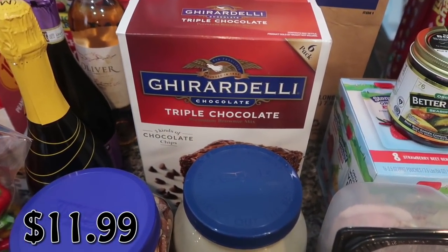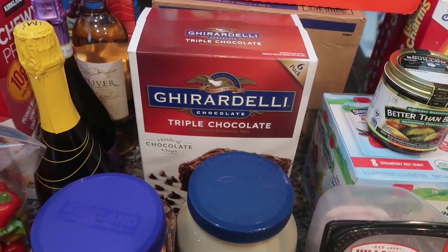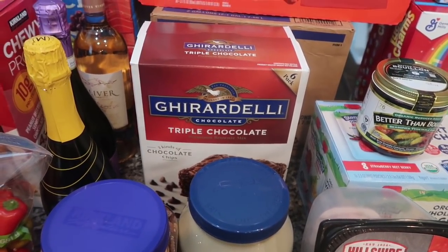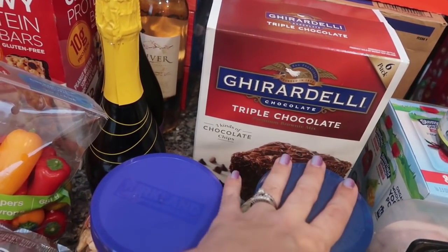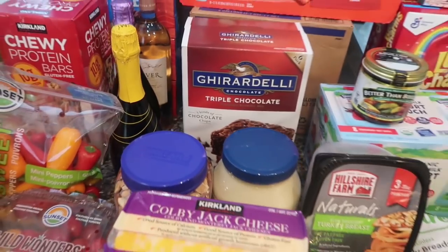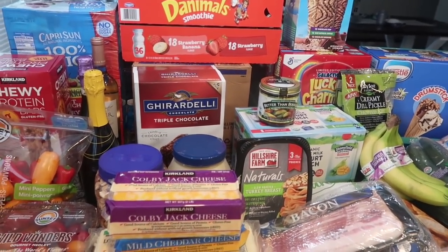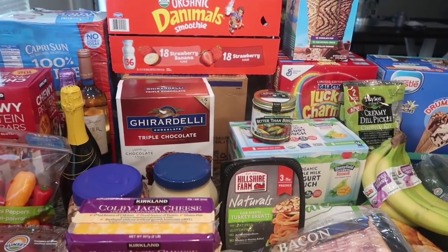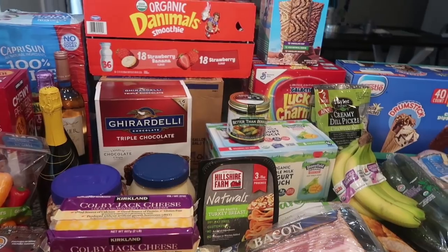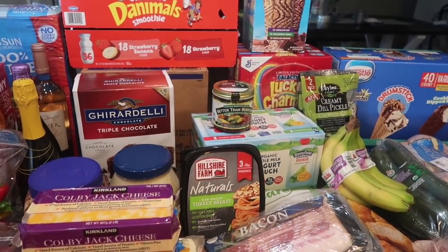This is under $2 a pack for each box. So I think that's great because you're never gonna find the Ghirardelli brownies for under $2 a box. And I feel like I go through a lot of these during back to school because you will see that I didn't buy a whole lot of snacky stuff for their lunchbox. I try to stay away from buying a lot of the processed chips and pre-packaged snacky kind of stuff if I can.